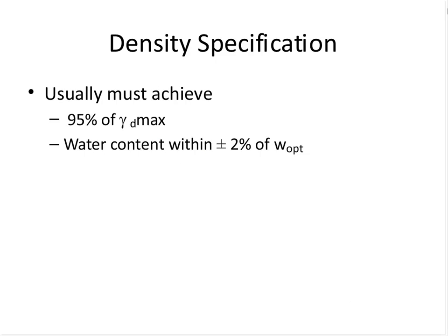In the field, we usually have a spec, and it's probably something like 95% of the gamma D max. So I'm going to multiply that gamma D max times 95%, and we've got to at least get that number. And the water content, in terms of rough numbers, is usually within about 2% plus or minus of the optimum water content.